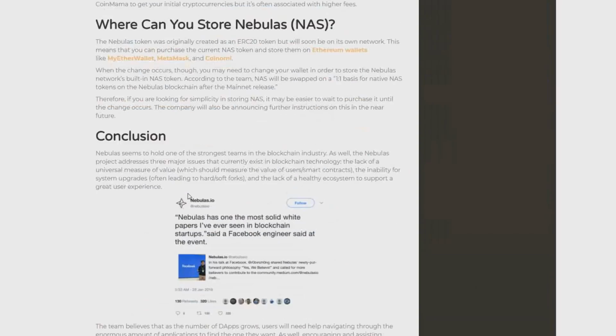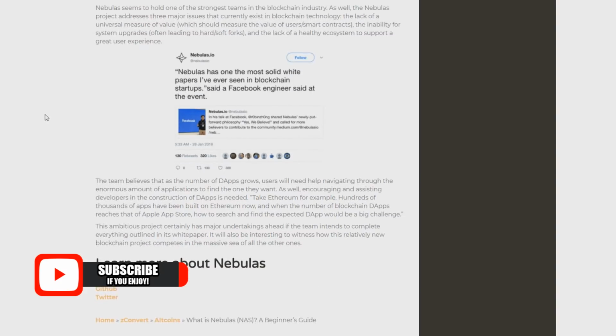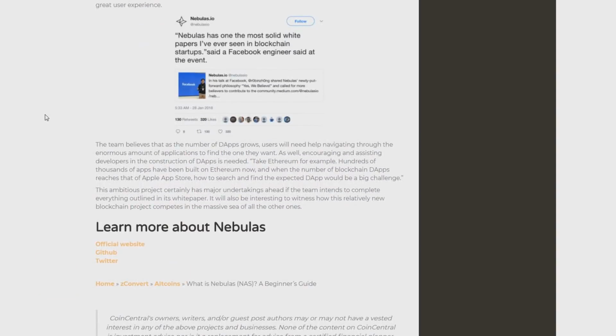Additionally, the second thing that is an issue within blockchain technology is the inability for system upgrades. This leads to hard and soft forks, and this is the NF, and the lack of a healthy ecosystem to support a great user experience. So three huge things, three problems within blockchain, and Nebulas is set out to fix them. The team believes that as the number of dApps grows, users will need help navigating through the enormous amount of applications to find the one that they want. As well, encouraging and assisting developers in the construction of dApps is needed.